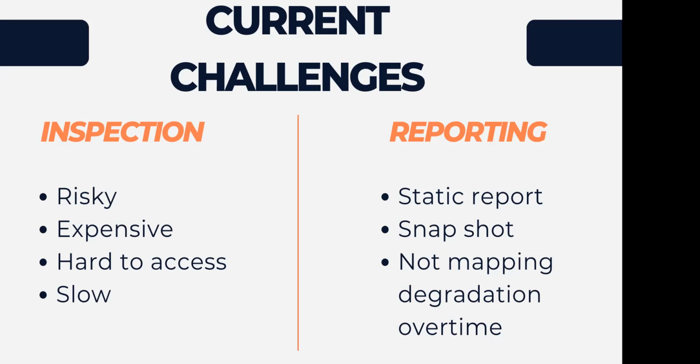Now, some of the challenges we saw with current reporting: most of the time, with any sort of report or asset inspection at the moment, it's very static. It's very PDF. It doesn't really interact with the asset. It sits on a hard drive or in someone's folder, printed out, whatever it might be. And it's really merely a snapshot of what the current issues are on that facade. We're not documenting the whole facade. We're only documenting the current issues or problems identified through a facade engineer or some form of engineer and inspection. So in our eyes, you're not able to map degradation over time of the whole facade.